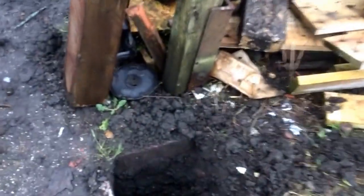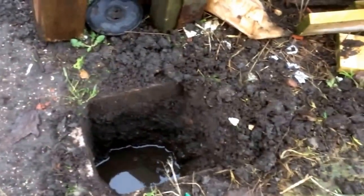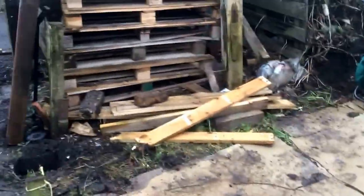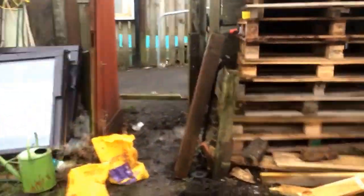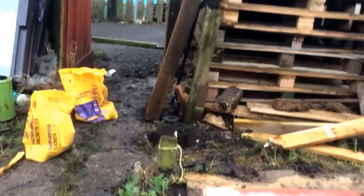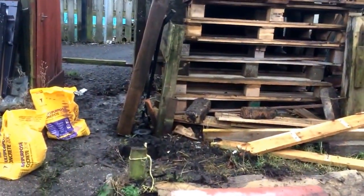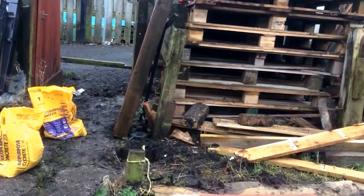You can see how wet we are. That's about a foot deep and the water's rising already. And it was the same in the other one as well. So I'll just put you on the stand for a bit and let me see what I'm up to. So I'm just going to concrete this in.